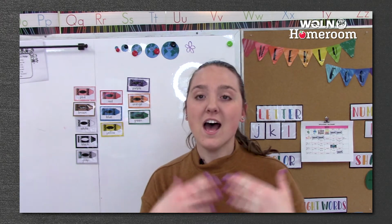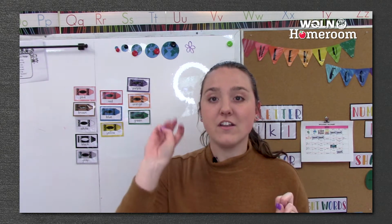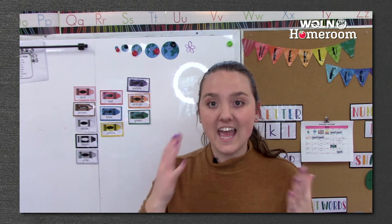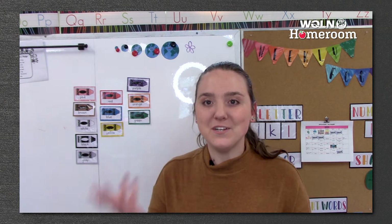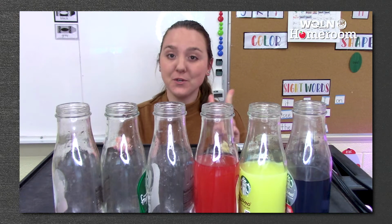Now we are going to get to observe what 2 primary colors make a secondary color. There are 3 different secondary colors, and we are going to see how those primary colors mix to form the new secondary colors. Alrighty, we have 3 jars full of our primary colors, and we have 3 empty jars. We have our 3 primary colors, which are blue, yellow, and red, and we're going to make 3 jars of orange, green, and purple.